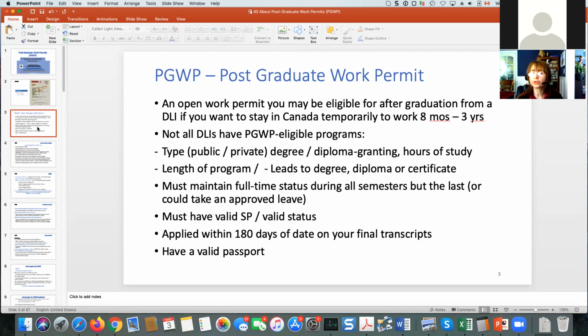First of all, not all designated learning institutions, DLI, have postgraduate work permit eligible programs. So it has to be mostly public, all public diploma or degree granting institutions. Hours of study have to be at least 8 months. The program has to be at least 8 months. It could be also a private institution, but in this case, to be postgraduate work permit eligible, it has to lead to a degree, diploma, or certificate, the program, and only the programs leading to degrees qualify for postgraduate work permits, unless it is a Quebec, but we're not going to touch it because we're not in Quebec.